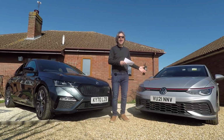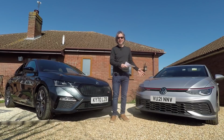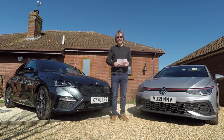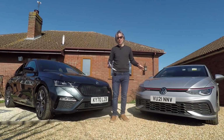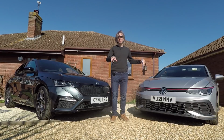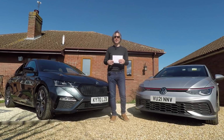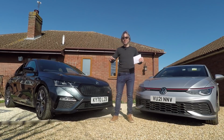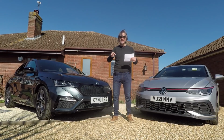You may have noticed we have a Golf GTI here. This is my Clubsport. It is not a natural rival to this car because it's got a lot more power and it's significantly more expensive, but it's a handy car to have here because apart from the front bumper, it looks like the base GTI, and inside, apart from the seat fabric, I think it's pretty much identical to the base GTI. There are some significant differences inside these two cars that could help you decide which one is for you. There are loads of differences elsewhere as well, so this should be a really good video.